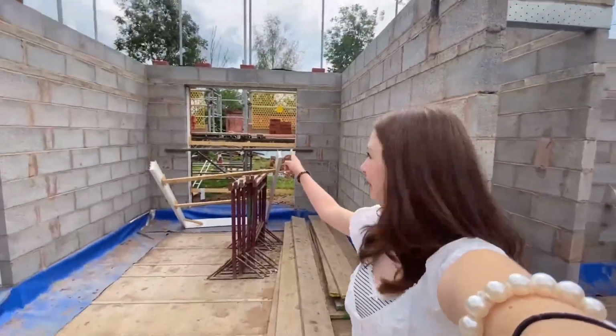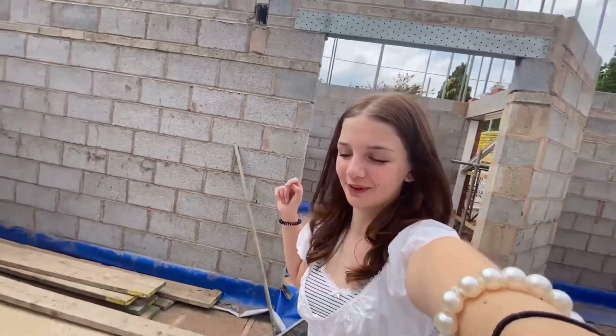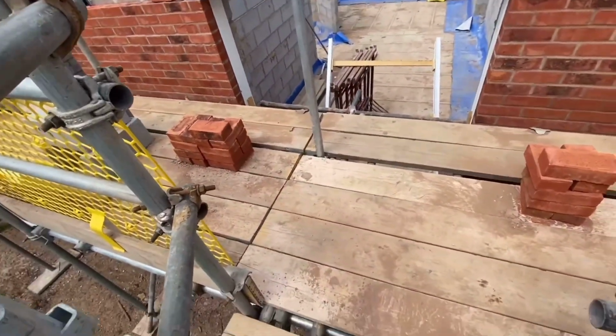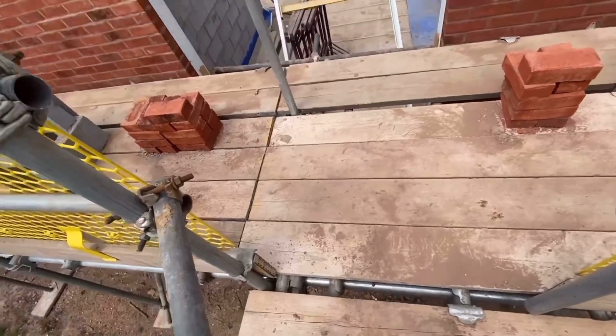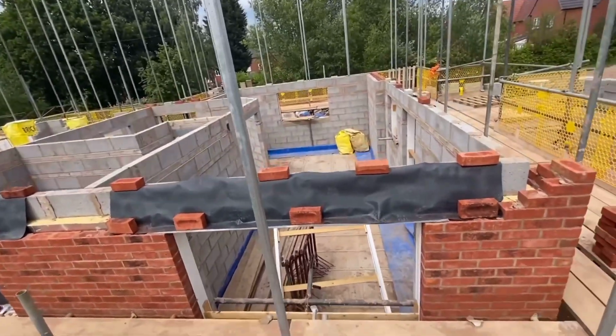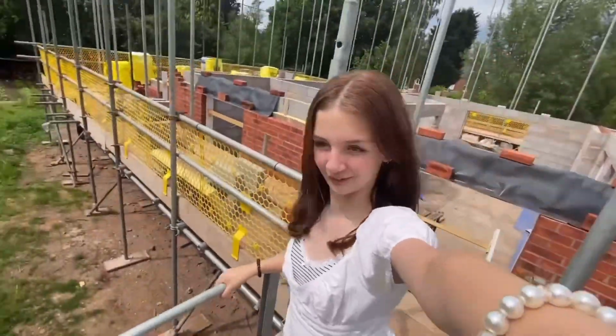And then we're gonna go up on there. And I'm gonna show you a bit of the upstairs and what it looks like from bird's eye view. And we're gonna go up the stairs. So I cannot go on this bit because it's unstable and I shouldn't go on it. So this is what it looks like from up here. I'm trying to, like, on my tippy toes right now so you can see. You can see everything from bird's eye view right now.